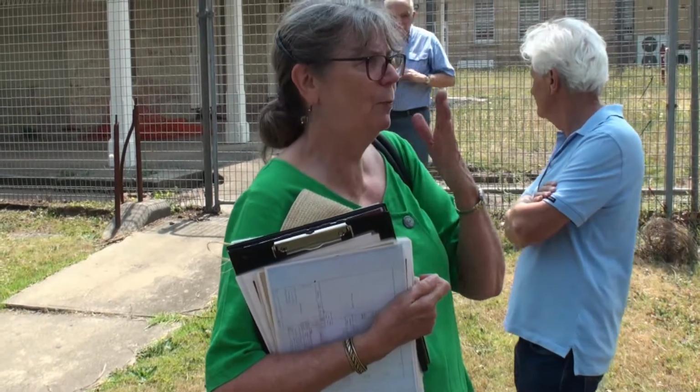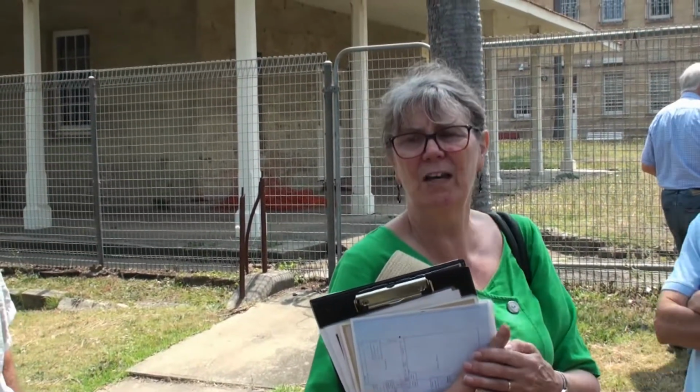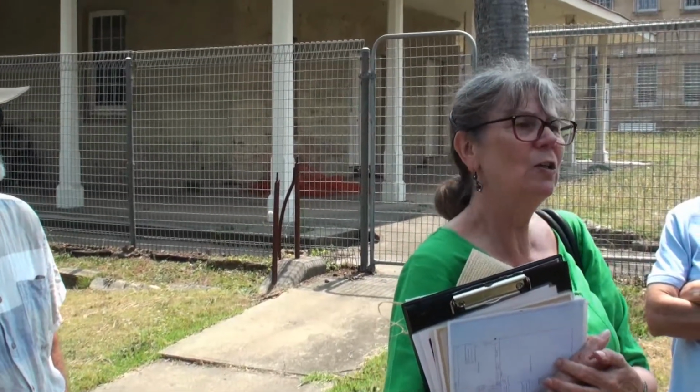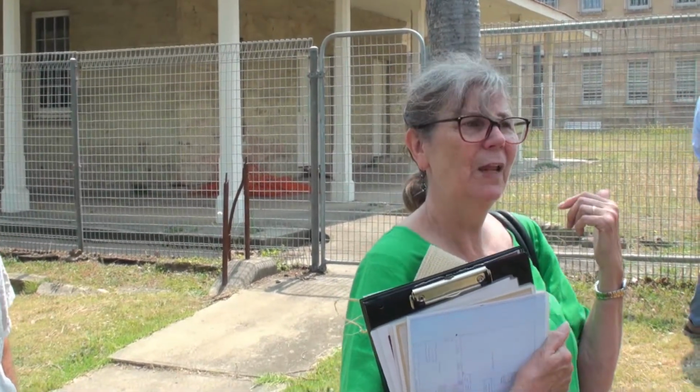Does anyone know Babette Smith? She was a Mountains woman for a fair while. Her ancestor was in this particular building, and her boys were taken away from her, and one of them died. She just never saw him. He went to the orphanage out in Parramatta. Girls went to where we're going next, which is the female orphanage boarding school. Boys went out there.